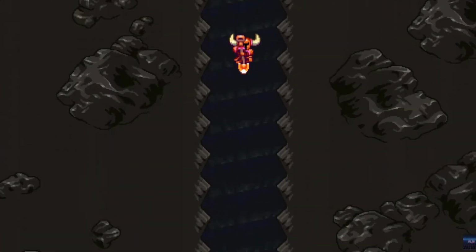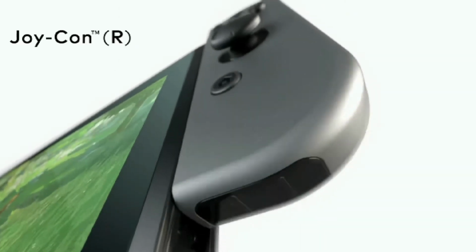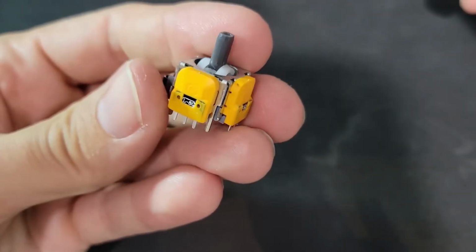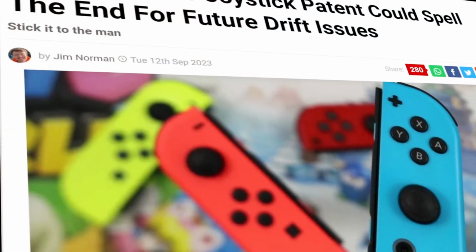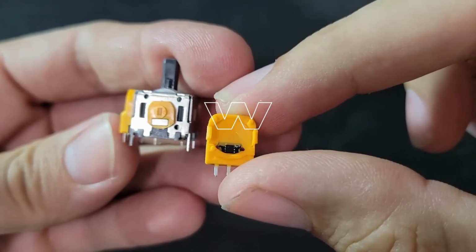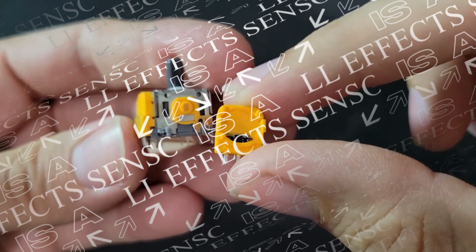We've got a lot of big things to dig into here, so let's start off with the thumbsticks. I'm sure you've all heard that Nintendo is switching to a Hall effect sensor thumbstick, right? A few bigwigs have been posting articles about it lately, so if you haven't already, you're going to now. You may be wondering, what even is a Hall effect joystick?